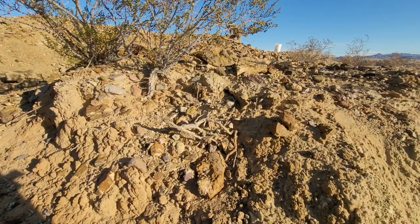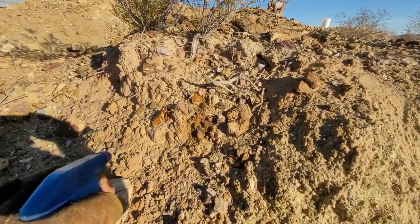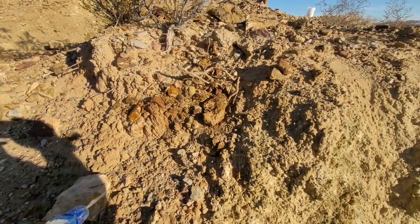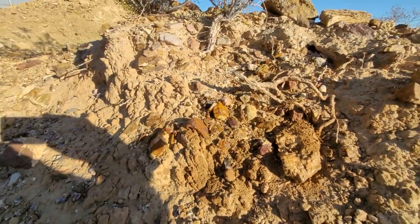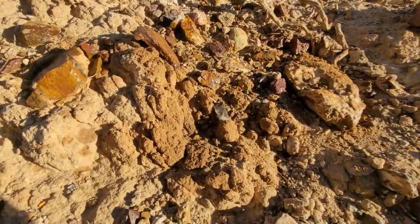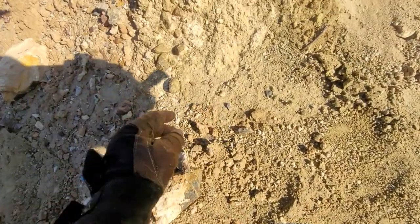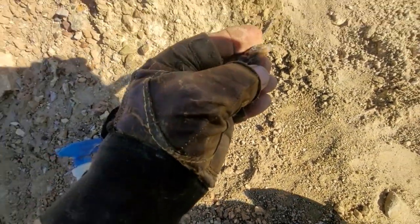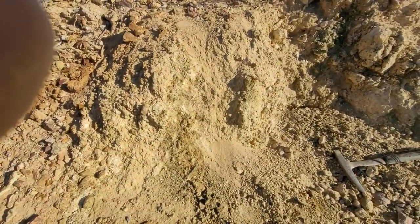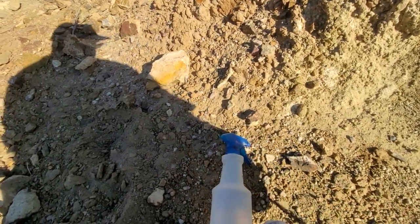Right here. We're up on the sides right here. And digging in to this little, you can see there's just endless amounts of stuff here. That looks kind of nice. Film it. Okay. Jasper. Look at that.